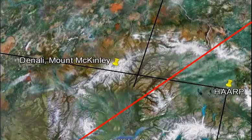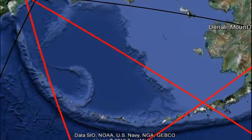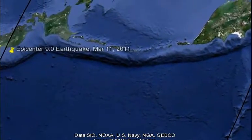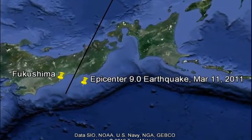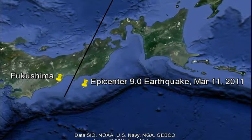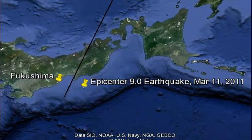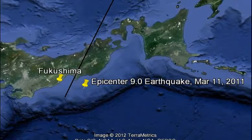The other place it goes to is, the other line goes right between the epicenter of the earthquake and Fukushima, the disaster caused by the earthquake. So that's within 69 or less kilometers or so. So that's quite a coincidence.